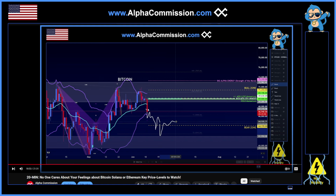Guys, if you're in the Alpha Commission Discord, of course, we have day-by-day updates, but really, the big picture is kind of good, right? It offers clarity, and these are the key levels that you wanted to be following. If we didn't flip that volatility pivot at 69,630, if we didn't recapture that bull zone above 71,000 and then quickly reclaim that big alpha energy at 73,000, then this move, which could have been a fake out and then just a pump, probably wasn't going to play out, and we would more likely see that dwindling down to our next key level down there at 64,170.